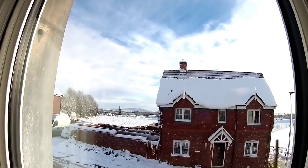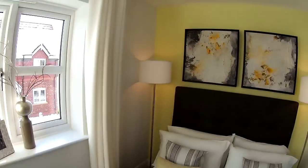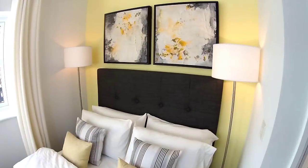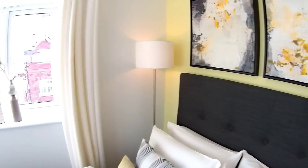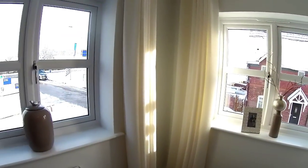Well, yeah, that is nice, isn't it? That's fantastic. I don't know whether you can see that between the houses, there's the Wrekin peeking through. Very, very nice. For those of you who don't know, the Wrekin is a local landmark, a rather large hill in Telford, actually. So you can see how close Telford is from here.